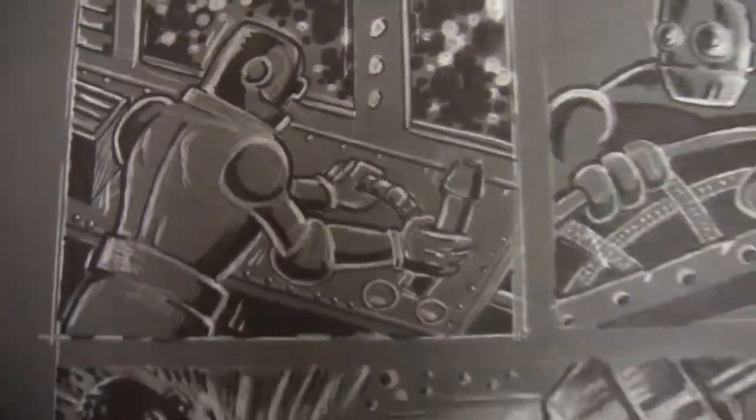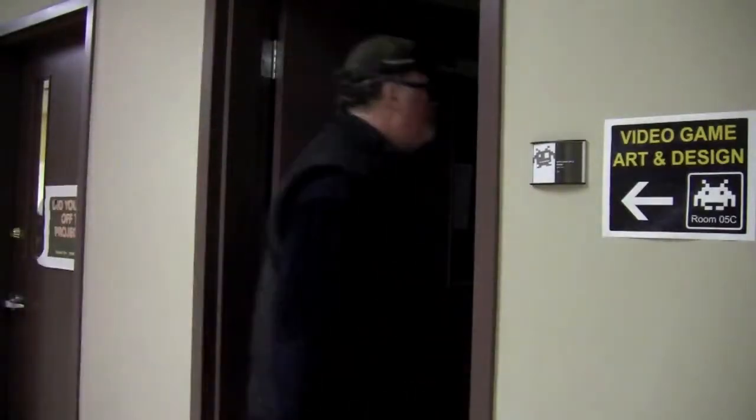Hi, I'm Peter Murphy, and I draw comic books and make film and study animation. The reason I got into animation is I had created a character called the Good Machine, which is a combination of the Iron Giant and Samurai Jack. And this is what has been driving me for the past couple of years.